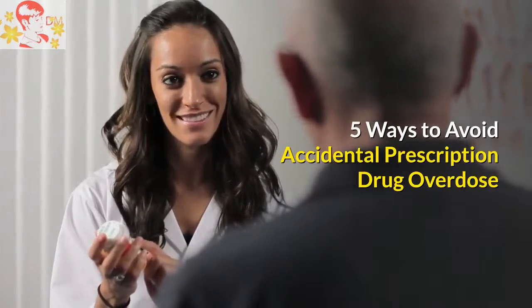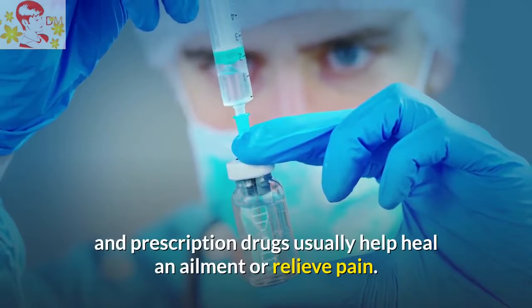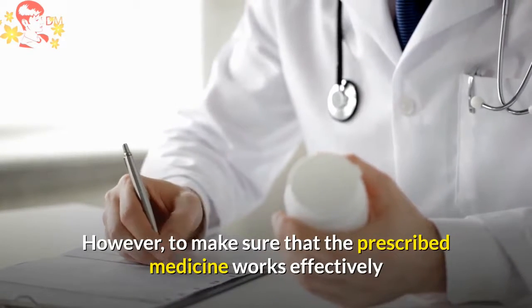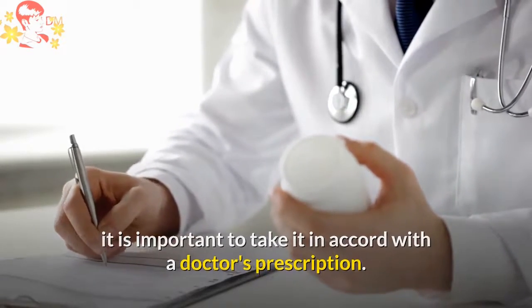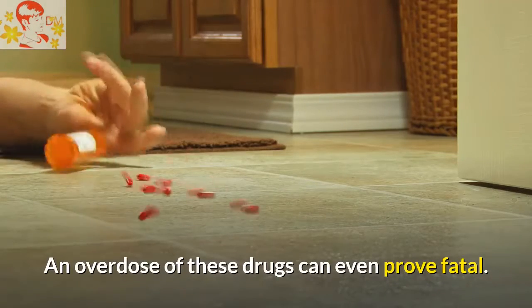5 ways to avoid accidental prescription drug overdose. Over-the-counter (OTC) medications and prescription drugs usually help heal an ailment or relieve pain. However, to make sure that the prescribed medicine works effectively and does not ruin the health of the patient, it is important to take it in accord with a doctor's prescription. Misuse of such drugs can be harmful to a patient. An overdose of these drugs can even prove fatal.